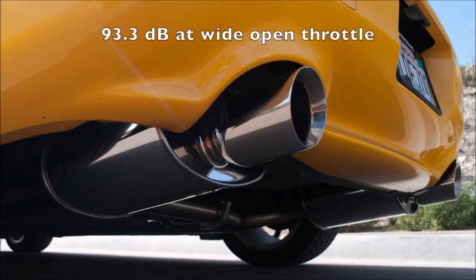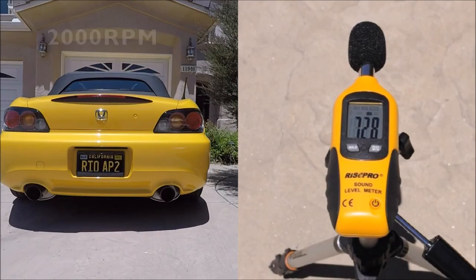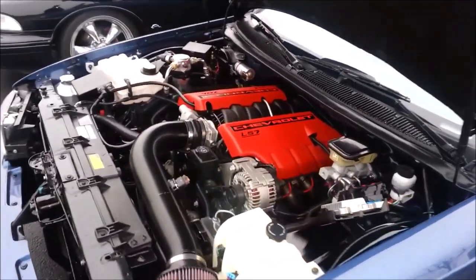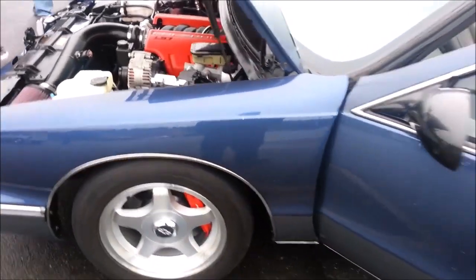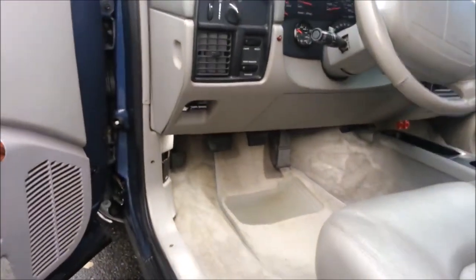Multiple tests on a 2004 Honda S2000 with a Greddy Spectrum Elite cold air intake, stock catalytic converter. Here it is idling. Three pedals, six speed.